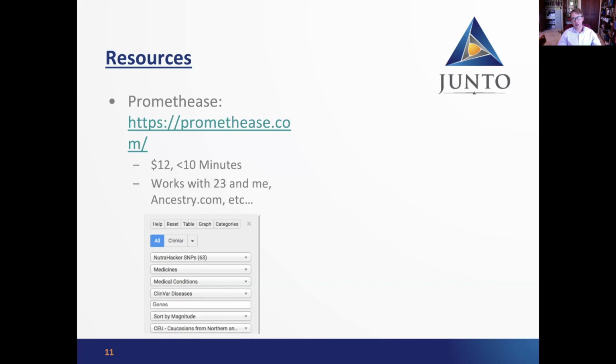And you can go to a site called Promethease. I listed there for about $12, less than 10 minutes. It'll upload your data and connect it with SNPpedia, which is essentially an online database of all the different SNPs. And I put a screenshot there.